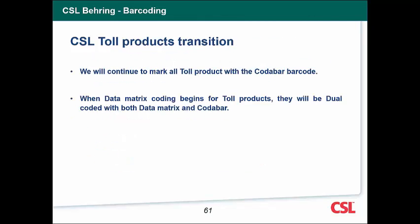In terms of transition, my first point was just to reassure everyone that we're going to continue to use the Codabar. I've already had some conversations with people in hospitals about the Codabar. They're a bit concerned it's going to disappear before they're ready. I just wanted to reassure everyone that the Codabar barcode will stay there through the entire transition period, and it'll be dual coded once the data matrix starts coming in on those products.